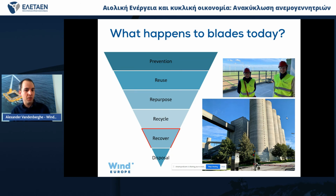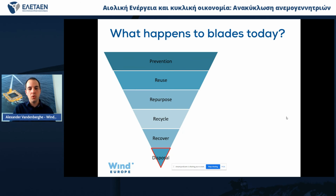And if all else fails, if we cannot repurpose, if we cannot recycle, and we cannot recover the wind turbine blades, then disposal is the only alternative left. In reality, this means landfilling. Now, landfilling does occur in Europe, but only on a very limited scale. As mentioned earlier, there's a vibrant second-hand market, so that reuse. There are some projects on repurposing, which also take up quite a lot of the blade material, and there's also some recycling and some recovering taking place.